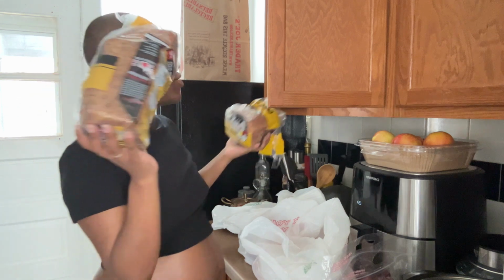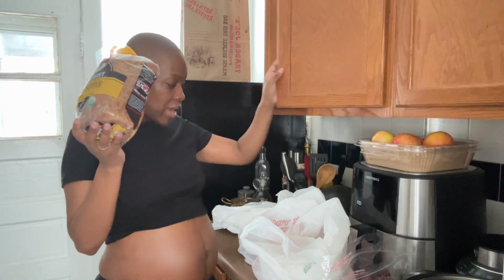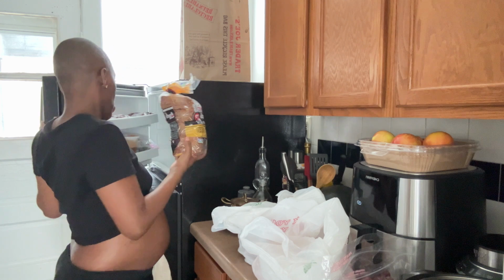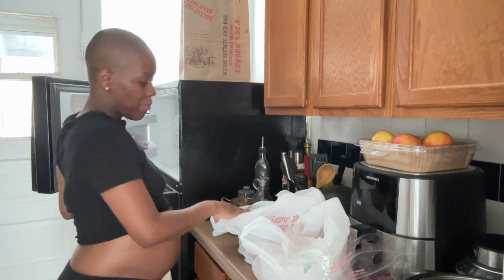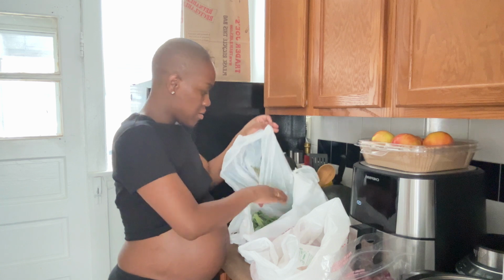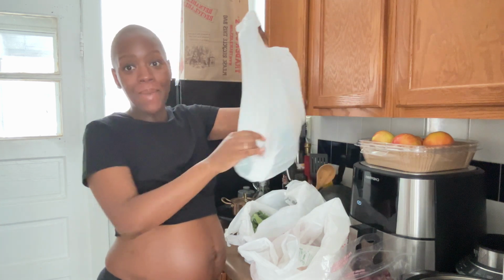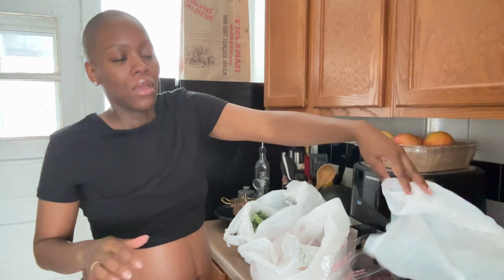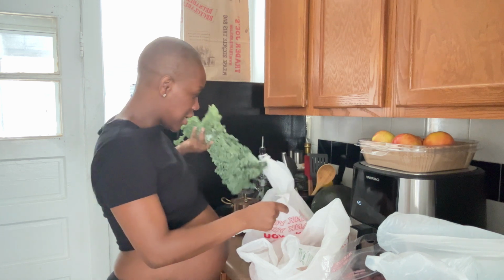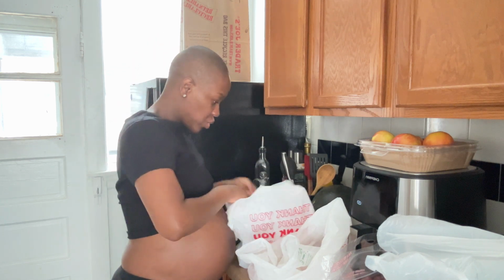Anywho though, I'm gonna put this in the freezer. So then that way, in like a week and a half, I don't necessarily have to go back and get more bread. That's why this is gonna be a really easy putting away. All these herbs, I'm actually gonna make my red beans today so we can have those to snack on for the week. I'm gonna clean up this kale. What is this down here?